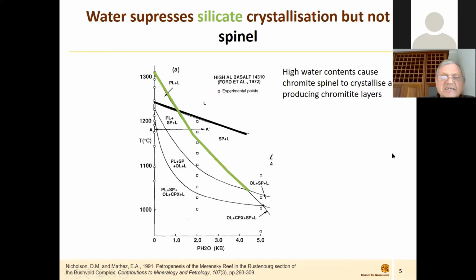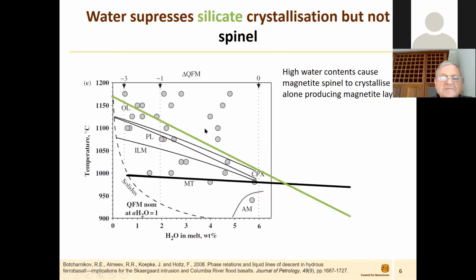Nicholls and Matthey pointed out long ago that high water contents cause chromite spinel to crystallize alone. As the water pressure goes up, the liquidus and solidus of silicates drops dramatically, whereas for spinels the stability curve is not affected as much. So if you increase the water content, you'll go from crystallizing silicates to crystallizing spinel. The same thing happens with magnetite, but at lower temperatures.